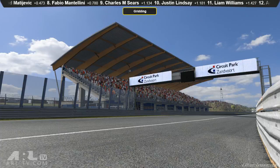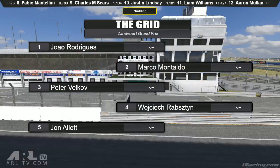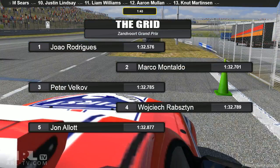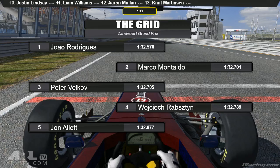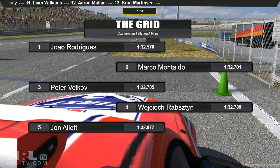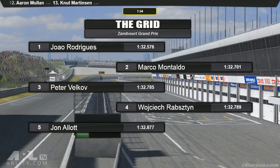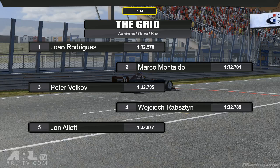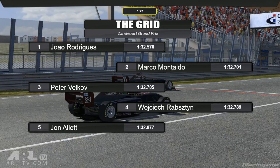So this is our final grid positions then for the penultimate round of the GP260 series. João Rodrigues did manage to hold on to that pole position, so he'll be delighted with that after his tough first lap last week at Phillip Island. Marco Montaldo in second position. Well, actually, that could be interesting because it was a collision between Rodrigues and Montaldo that upset both of their races at Phillip Island. So hopefully they can get cleanly through. Peter Velkov then in P3, with Wojciech Rabstein less than four thousandths of a second behind in fourth position. Wow. Fifth position is John Allett.